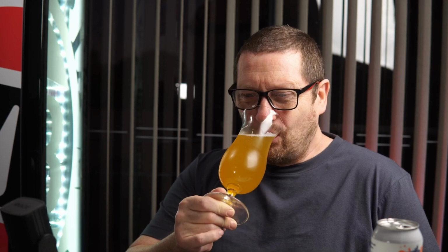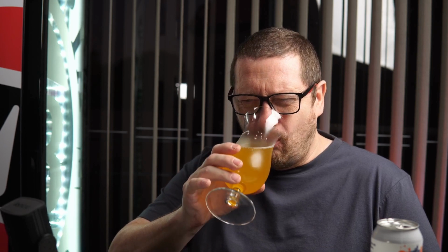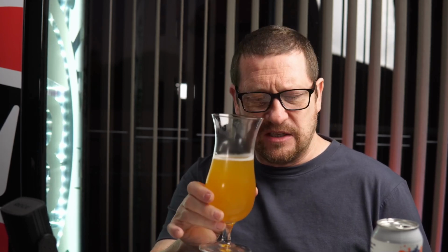And yes, is the answer. It's got a tang, it's got a fizz, it's got sweetness, it's got a little bit of bitterness, it's got dryness, it's got malt. It's got the aromas, it's got a little bit of citrus, and then it definitely does have banana, the banana is definitely there, and the clove is definitely there, so it's like a bit of a spicy flavour in there.